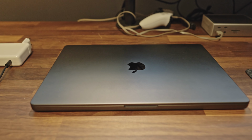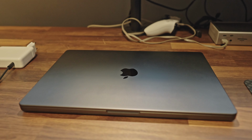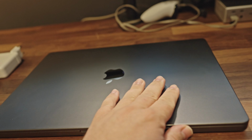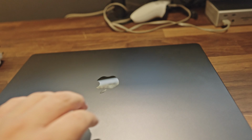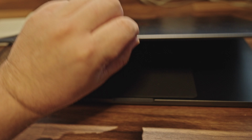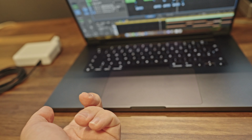So first of all, the quality of Apple products is impeccable. Is that the English word? Tight tolerances, no squeaks and sounds when you open the lid. And you can open the lid doing it like this without it going up from the table.